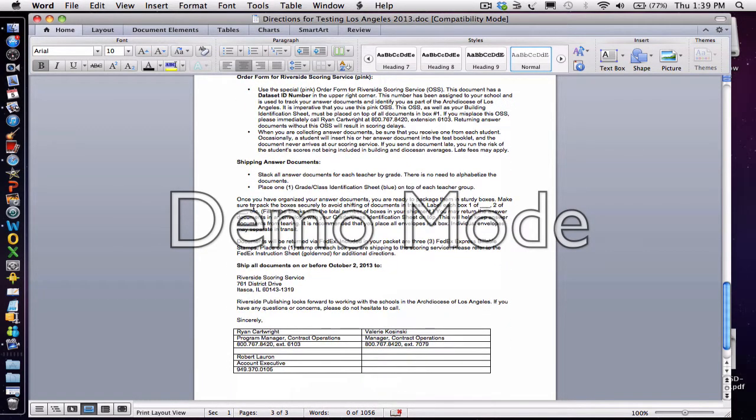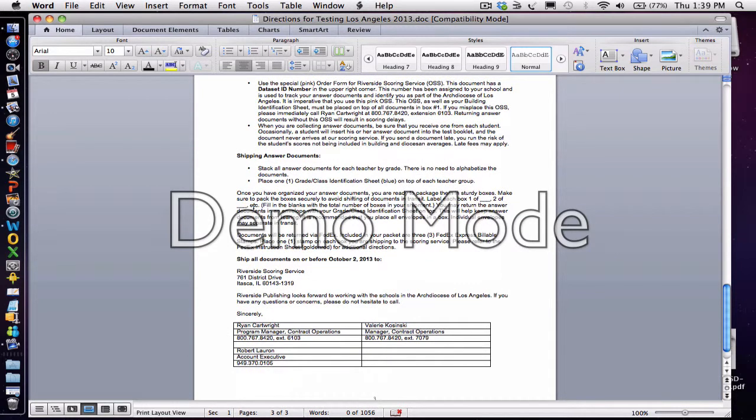And then shipping your answer documents. Stack all of your answer documents for each teacher by grade. Again, there's no need to alphabetize these documents. Separate the documents with the grade class identification sheet on top of each teacher group. So you will have a class identification sheet, all of the answer documents for that teacher, and then to start a new grade or class, another class identification sheet, and then all of the answer documents for that class or teacher.